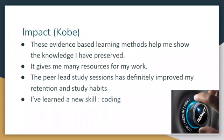My impact. These evidence-based learning methods help me show the knowledge I've observed. These methods have really improved my calculus skills because I took pre-calculus when I was in high school. So it's really boosting it up so I can understand it because I forgot a little bit. So it helps. And it gives me many resources for my work.